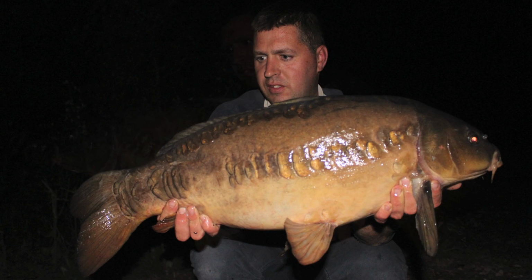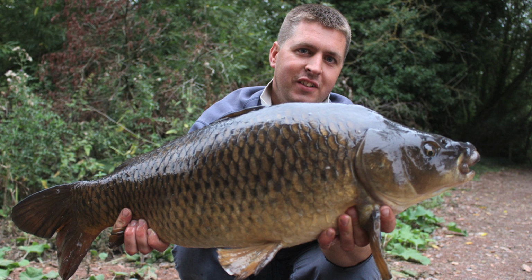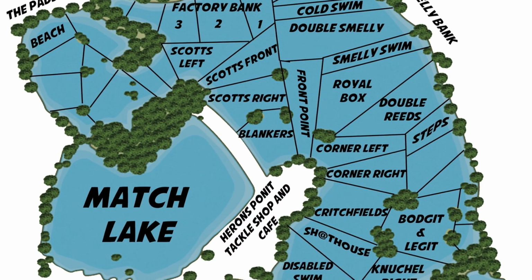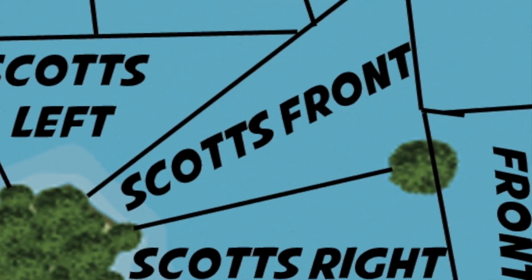The pick of the bunch was this stunning linear that you're seeing now on your screen. But a week after this session, I managed to get myself out for a 24-hour session on Scots, and the first night I had fish topping on my baited areas and I was just not having much luck, so I decided to do something a bit different and drop one of the rods short. I put 20 baits around it or so, and within 15 minutes it screamed off.